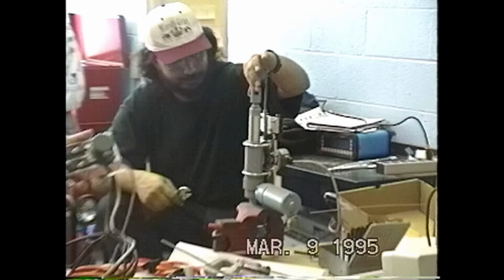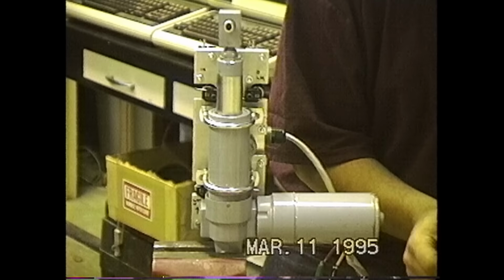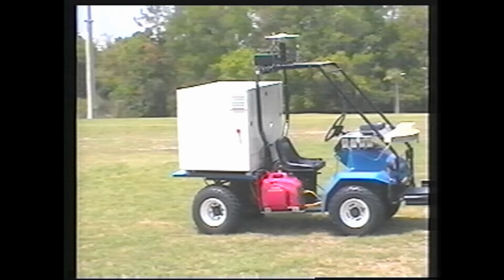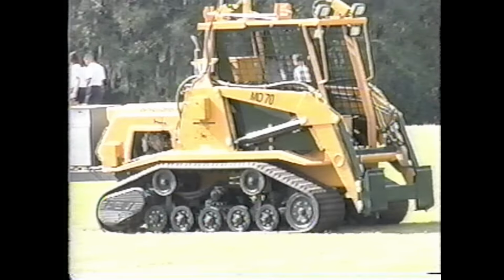We had servo motors on all the actuators, with optical encoders, just so you'd know where all the motors were at. We powered it with a generator and lead acid batteries. The power has come a long way, guys. We had an inverter that only did like 100 watts. Crazy.